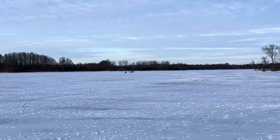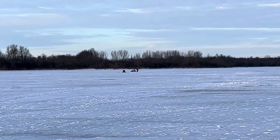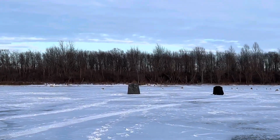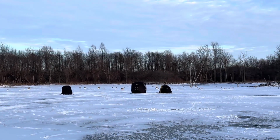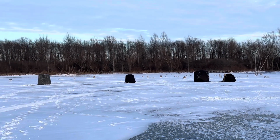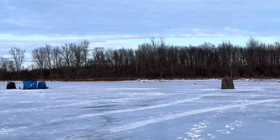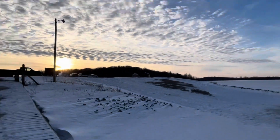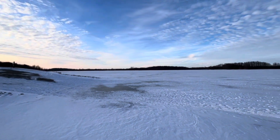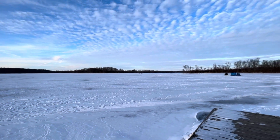There's someone way out there. Definitely an interesting hobby. Interesting way to fish. It's really pretty here in the winter. All the snow covered lake with the ice on it and the snow drifts, and it's beautiful here.